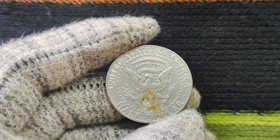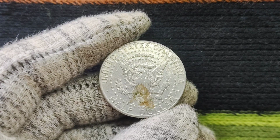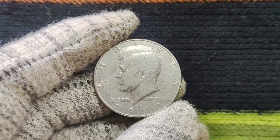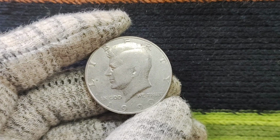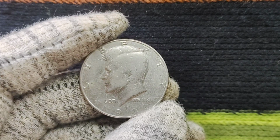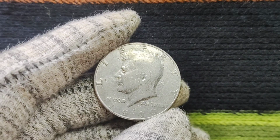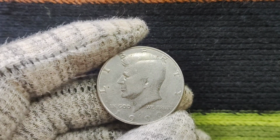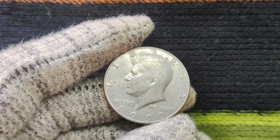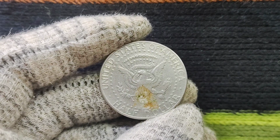The Kennedy half-dollar has been in circulation since 1964, but not all of them are created equal. The 1990 Mint Mark Kennedy half-dollar is one of the most sought-after coins by collectors. At first glance, it may seem like just another coin, but it's not just about its face value. It's about rarity, condition, and, most importantly, a certain unique characteristic that sets it apart from the rest.